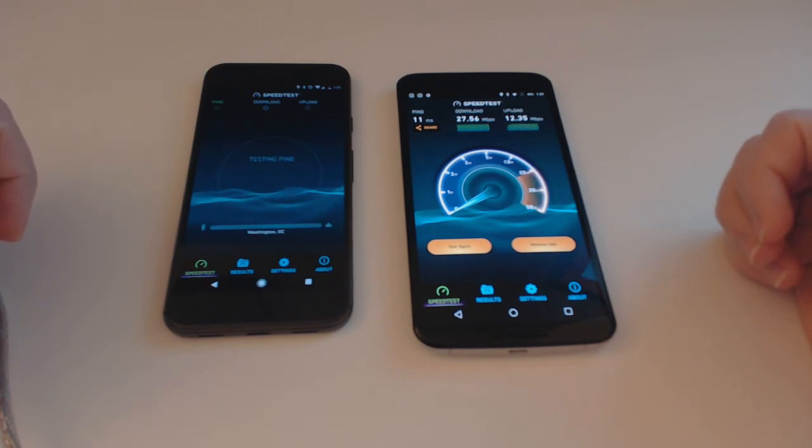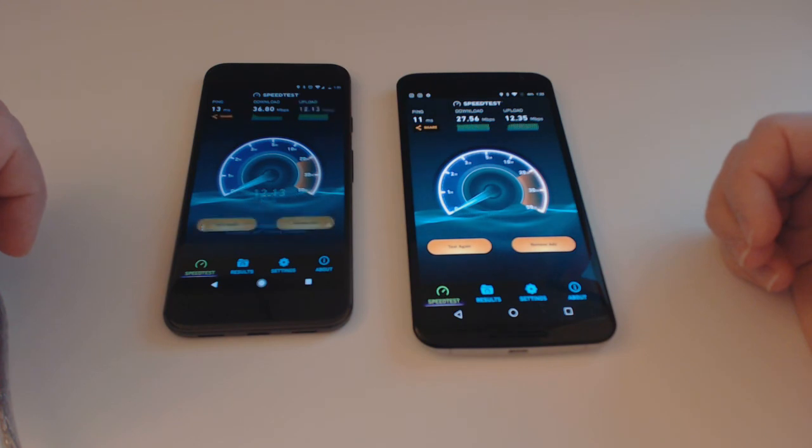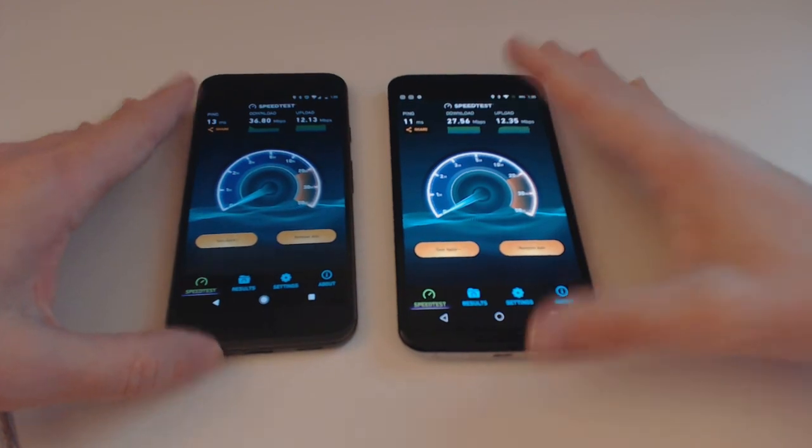But now the Pixel XL, since it has much better hardware, can get about 10 more megabits download and getting less upload. That could very well just be my actual internet currently right now. But for Wi-Fi, definitely much better.